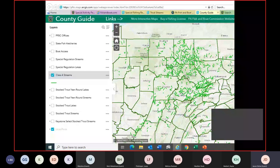Just to provide an example, our Class A wild trout streams are what we consider to be the best of our best wild trout streams in the state. We have around 3,000 miles of Class A wild trout streams across the state. So I chose that layer. You can see where I checked the box next to Class A wild trout streams, and that turns that layer on. If you didn't want to see that layer, you could just uncheck that box and it would go away, and you could turn on another layer, or you can turn on multiple layers all at the same time if you choose to do that.